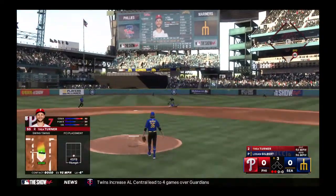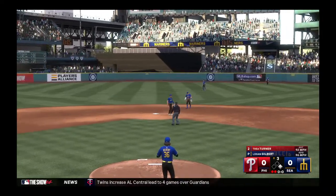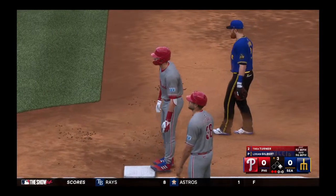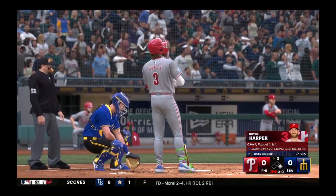Up the middle. Base hit. That was smoked through the infield. And with the inning still alive, here comes the heart of the order. Big knock there to keep the inning alive and an opportunity to put something in the gap and give the Phillies the lead. And now here is Harper.